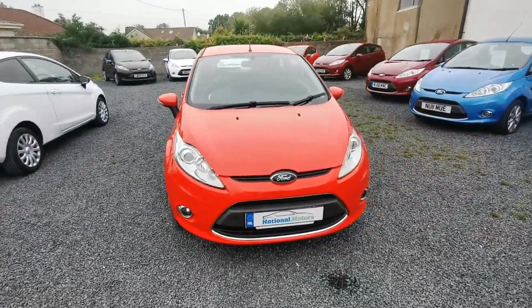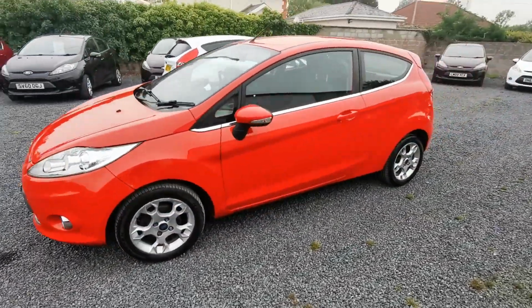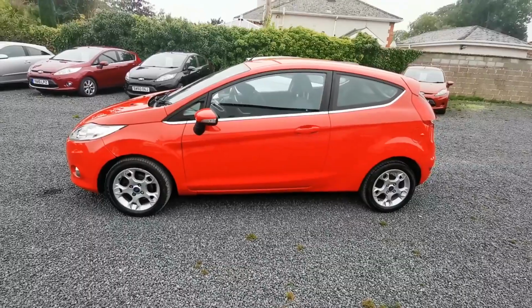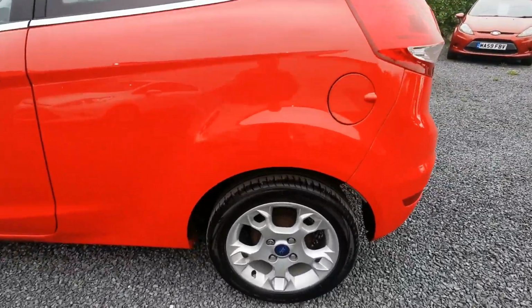Just a quick video presentation on the cars we've on offer here today. Here we have a 2012 Ford Fiesta. It's a 3-door model. It's your Zetec model. It has your chrome trimmings, alloys.